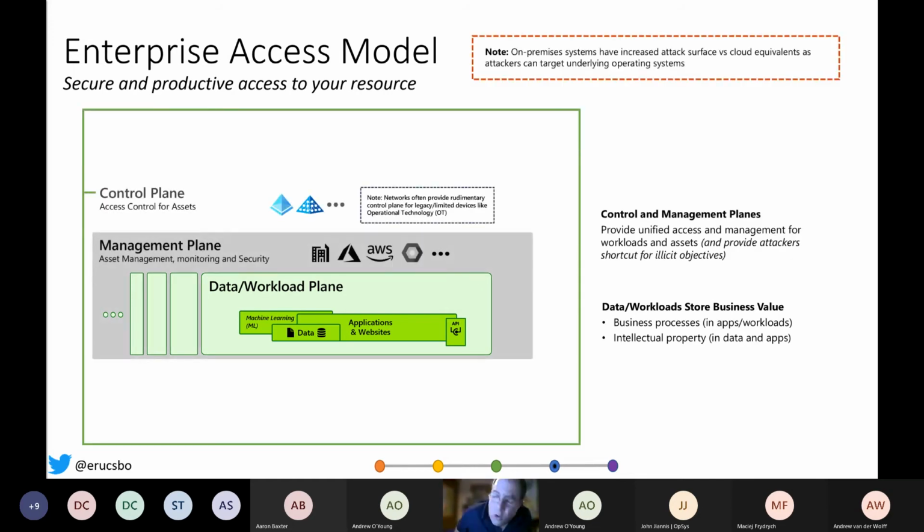We then add in control and management planes. Now the management plane is typically what we would be using to manage the workloads, as well as managing all the infrastructure and the other components around the system. So think about it in terms of SCCM or SCOM or your other SIEMs, security information and event management tools, Exchange, all those sorts of workloads that are across a wide range across the organization.